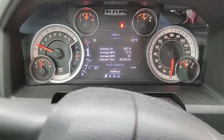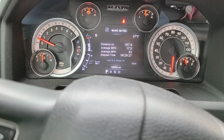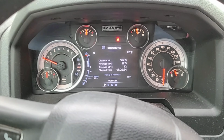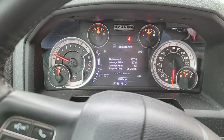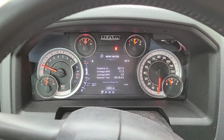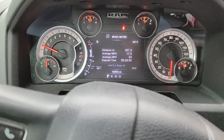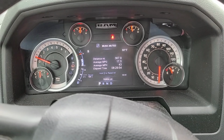Since I got the lift, I did reset the trip A, so you can see since I got the lift, total, 367 miles at 17.5. So yeah, still pretty good, not too bad. It's kind of what I was thinking. I'm going to make the assumption that once I get the 35s or 37-inch tires, I'll probably drop down to somewhere around 16 or 15 and a half. But again, that's what I knew going into it. So if you guys are out there and you have a Ram 1500 V6 Pentastar and you're looking at getting a lift, this is what to expect.